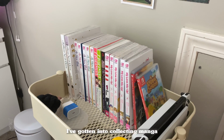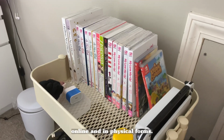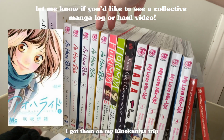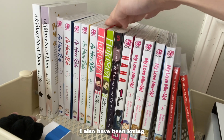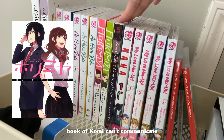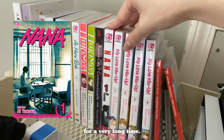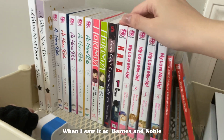So recently I've gotten into collecting manga and reading it online and in physical forms. My favorite series right now is Oharu Ride, and I haven't read these two. I got them on my Kinokuniya trip just the other day. I also have been loving Horimiya, and I got one kind of one-off book of Communicate because my friend recommended it to me. I've been reading Nana online for a very long time, but I just decided to get the first volume when I saw it at Barnes & Noble.